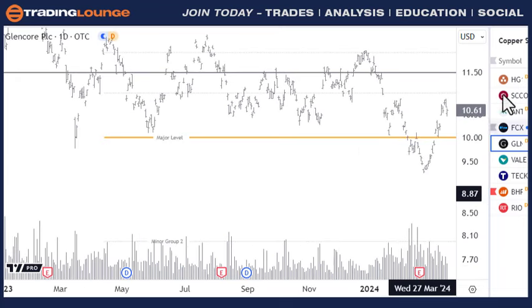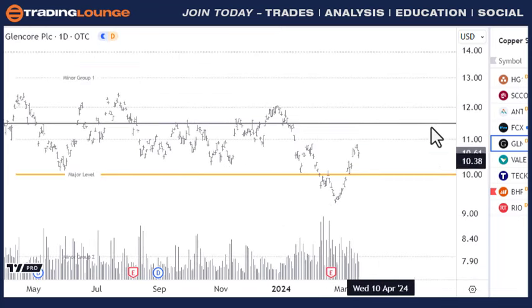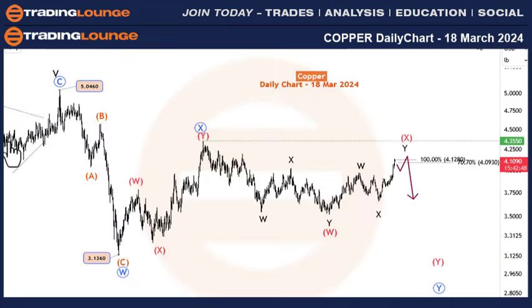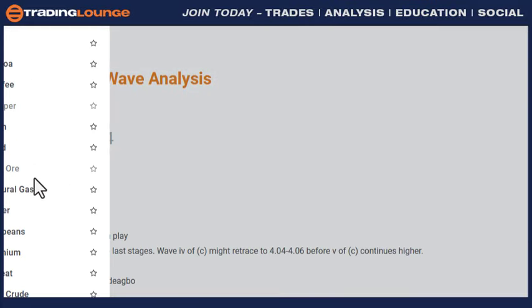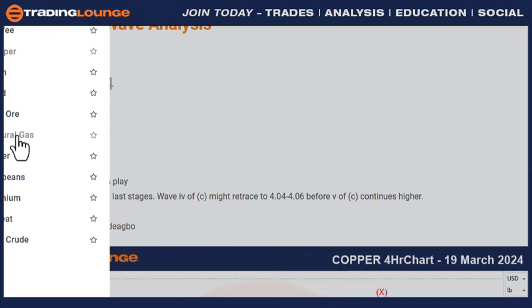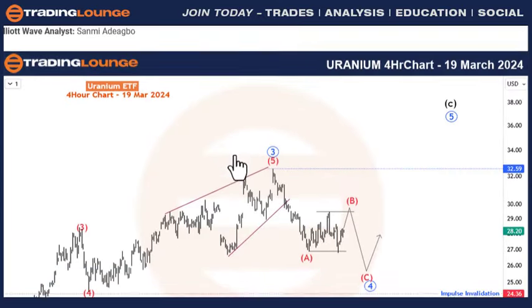Okay, well, I like that, but we need to wait for that. Okay, I just want to have a bit of a look there for that. I just want to go back to the base metals now. So we've got copper there. I just want to have a look at uranium. So it's pretty straightforward.